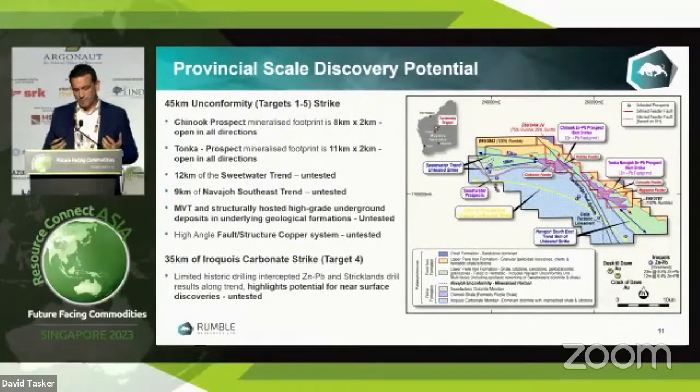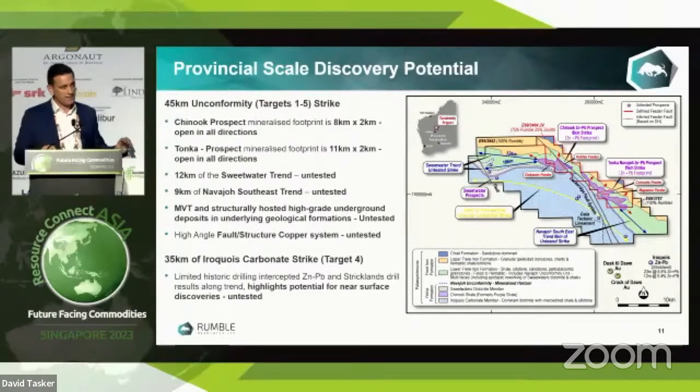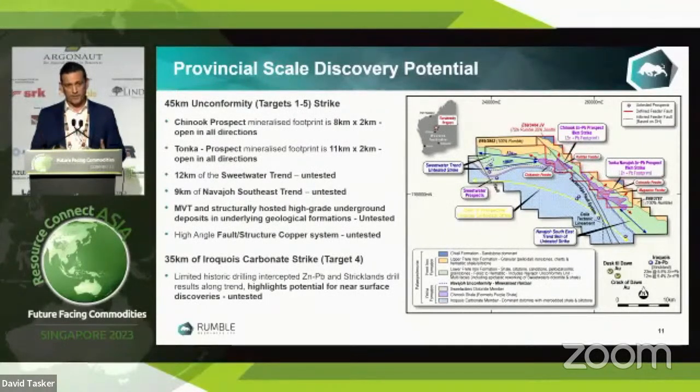This here starts to give you a bit of an idea of the provincial scale potential for the project. To date, we found 8 kilometres at the Chinook prospect, which is open in all directions and will form part of our maiden resource. We found 11 Ks by 2 Ks at the Tonkin Navajo prospect, which is open in all directions. Just recently, we've identified soil sampling techniques and gravity targeting that suggest we can start to identify these feeder targets all the way down the Navajo southeast trend, which has been untested, and another 12 kilometres across the Sweetwater trend. Whilst we've got 45 Ks of this strike, we've also got the Iroquois unit 2 layers below that, which has not been tested as well. So we are literally just at the tip of the iceberg of uncovering what this project could be.